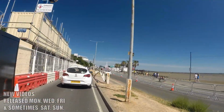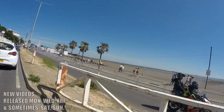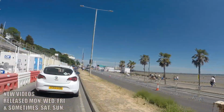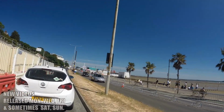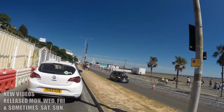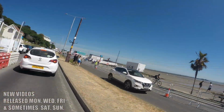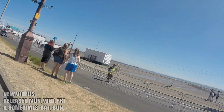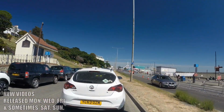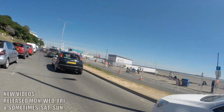So yeah, what we got down here, look, there's the end of the pier down there, another biker, all the way down there, and what we got up front here is Peter Pan's Play Park, which is obviously not open, so no one's going to be having any fun there. But yeah, there you can see, 1.6 miles all the way out there, and what you can see over in the distance there, on the coast, that is Kent.